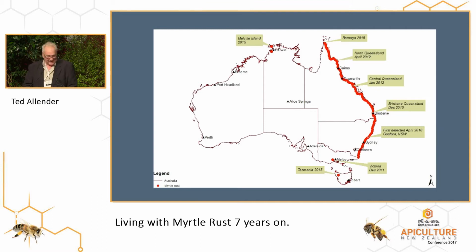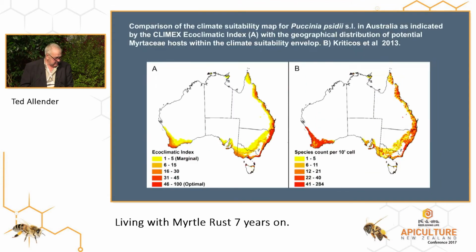Jeff had the slide, so we're seeing it again. I might add too that it is not continuous all the way up and down the coast. There's varying degrees of severity. And you'll notice too that it says it's spreading into Victoria. This is another bit of modelling showing that the one on the right is the susceptibility to the density of Myrtaceae in the environment. And the one on the left is the climatic suitability modelling. All this goes back to 2010, and it really hasn't panned out quite that way at this stage.